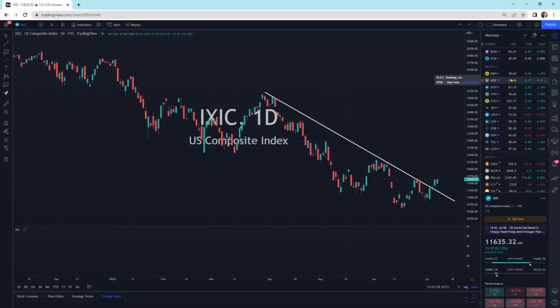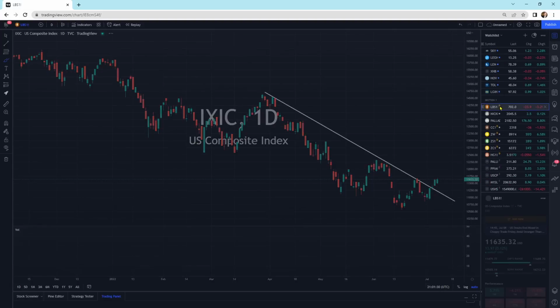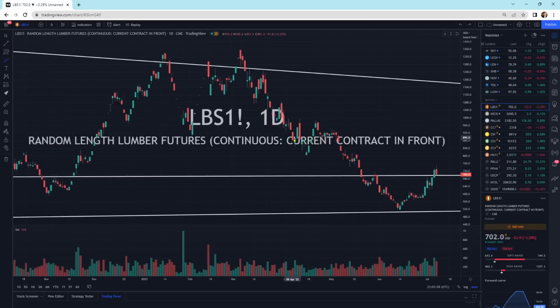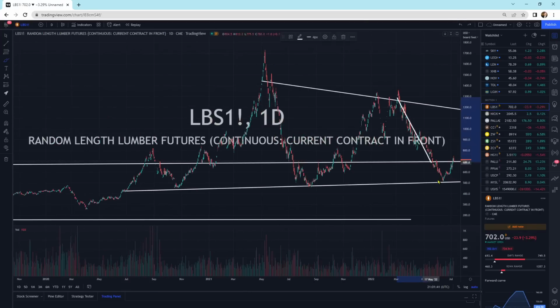You get all these things going on real time. Lumber is down a little bit today, right on that support resistance line, but we've had a nice good rocket higher here. I know everybody likes to use lumber for some reason. Oh, it's in a bear market. Oh, it's in a bull market. Oh, it's in a bear market. Guys, this is just normal volatility, which is incredibly volatile.